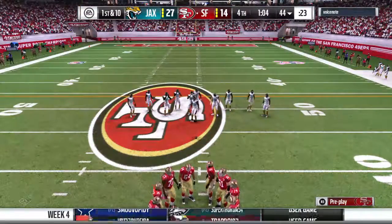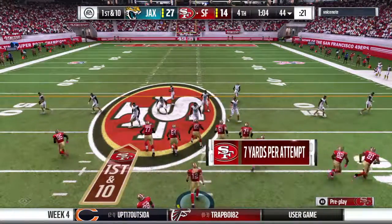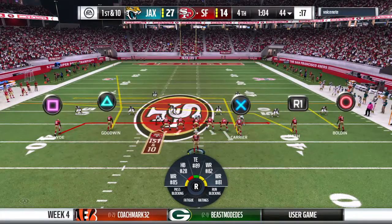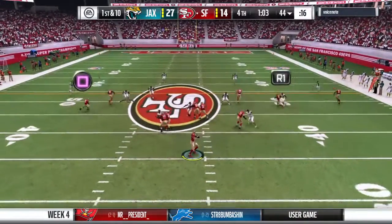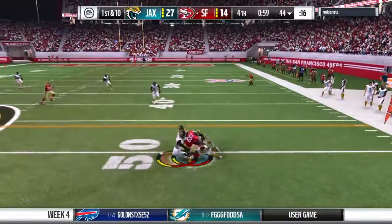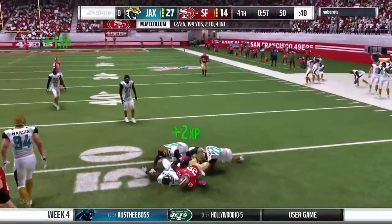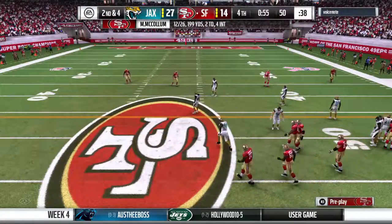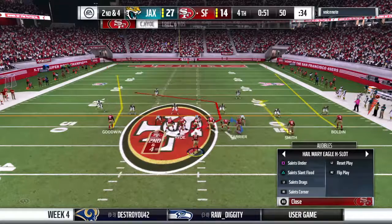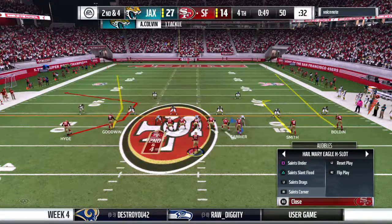Fresh set of downs here. Now a shotgun snap as they'll look to throw. Looking for his running back, and he's got it. And he'll get it out to midfield. Looks like, yeah, they'll spot it right at midfield at the 50. It'll be a gain of 6, and that'll make it second down. And they're going to hurry back to the line now.